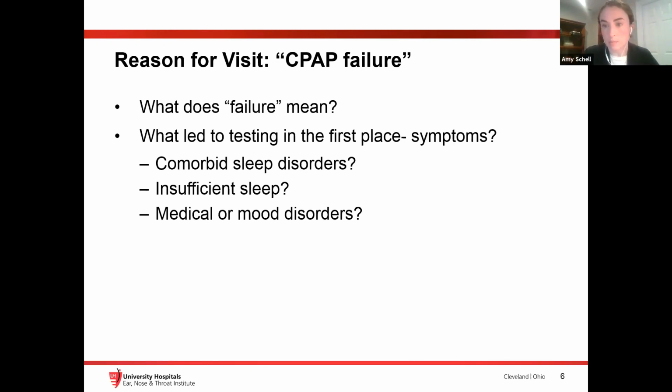Additionally, not to mention, it's important to look at a data download because sometimes they're just not on the right therapy for their obstructive sleep apnea.